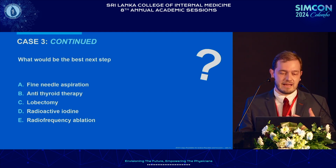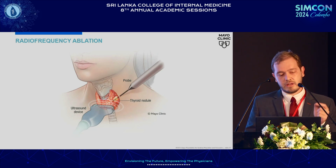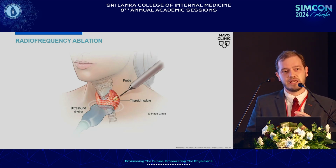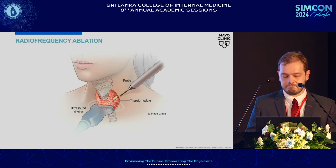And I guess the last option is radiofrequency ablation. This is the newest tool in the neighborhood. Radiofrequency ablation is pretty much you go with a needle, the middle of the nodule, and you heat it from the inside. You burn it from the inside so that it shrinks. This is the newest strategy, the one we probably have the least experience with, but I think it is really promising as an alternative for these patients.